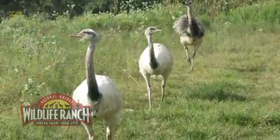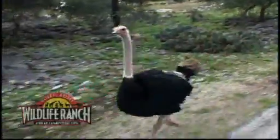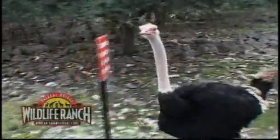There's a group of birds called ratites. These are all flightless birds. The ostrich is the largest of this group. There are 5 different members to it.